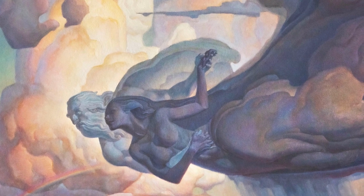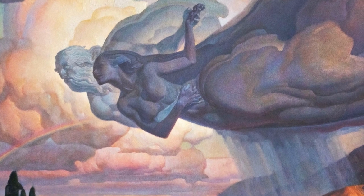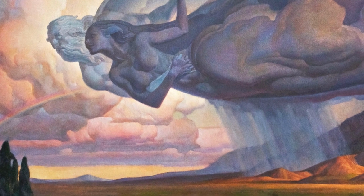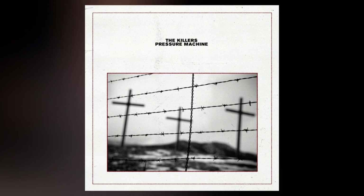They printed copies and hung them throughout the studio. The producers were looking at it while they were cosmic diving for vibes," Flowers says. "I was looking at it while I was stuck on lyrics, and Ronnie was looking at it while he was playing the drums, and the food runners were looking at it while they were bringing food. It was just inescapable." This brings us to the newest album from The Killers, titled Pressure Machine.